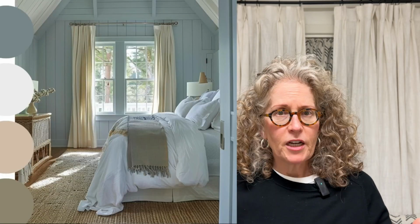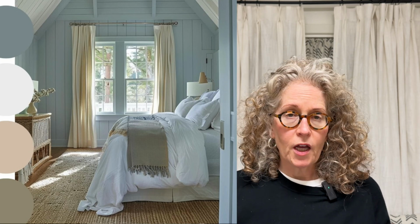If you're working on a room that has a lot of natural light, that means you can use a much different palette than you would if you're working on a room that has very minimal natural light. Because if you take a room that has almost no windows or no natural light and put a really dark color scheme into it, it's going to look a lot different than it does if you put it into a room with lots of big windows.